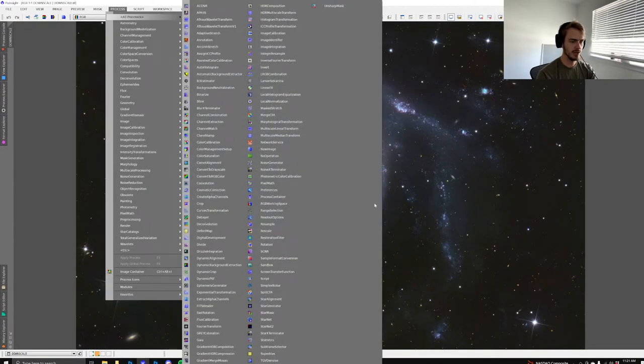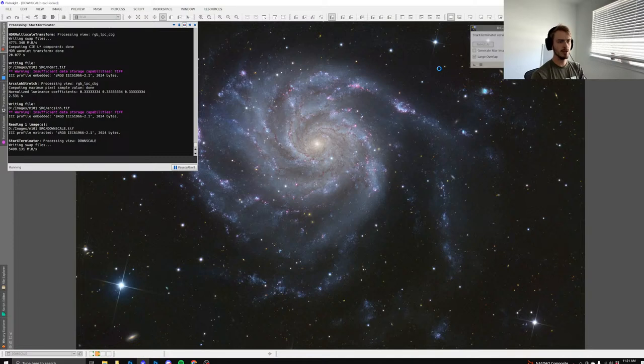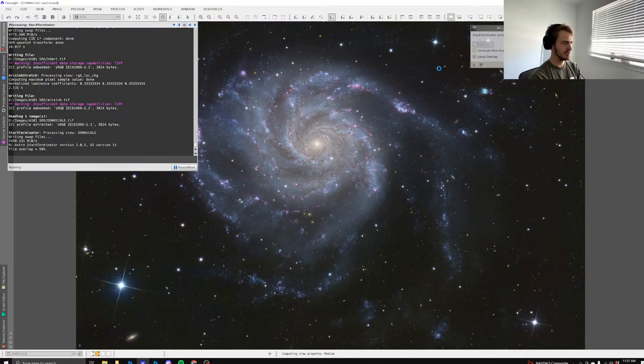No, this should not affect our galaxies. It should just affect the stars, and even so, I'm not doing any star reduction to this image. I'm only going to use the starless image as a method of high-pass filtering, so it's going to be there for sharpening only. And if there's no galaxies in the sharpening layer, then the galaxies won't be sharpened, but they'll still be there.